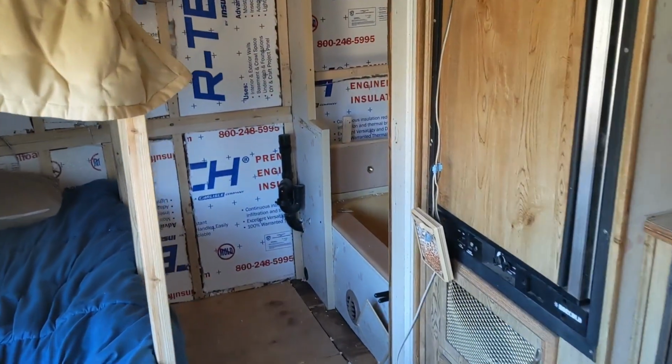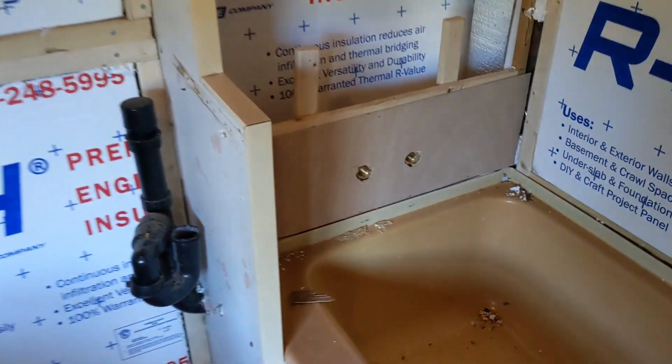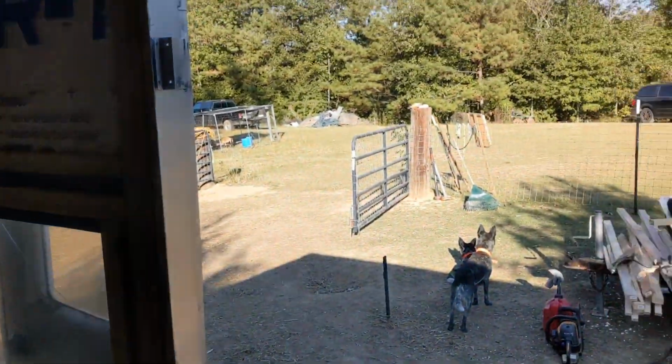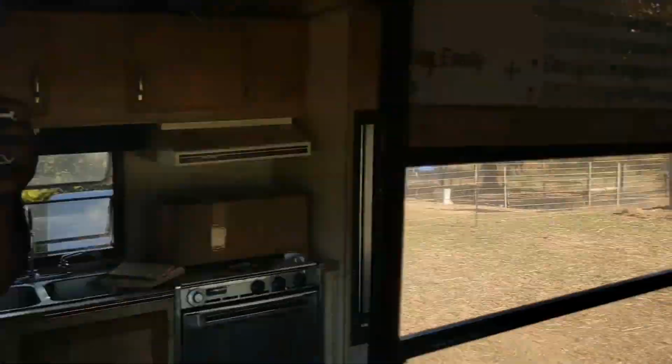All right, y'all, so I had the first piece of Luan board up on the wall. As you see, I have the shower nozzle stubbed out. And what we're gonna do is, I'm sending Megan and the boys to Home Depot. They're out there now getting ready to pull off and go to Home Depot.